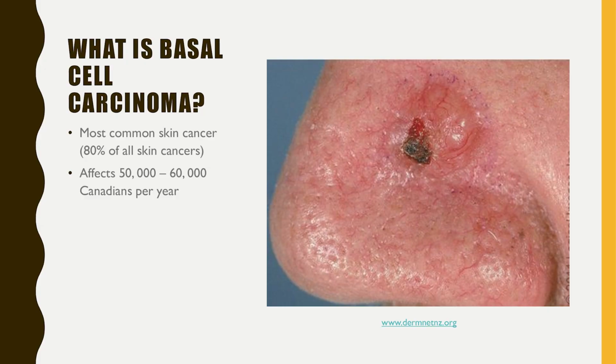And sorry, just going back to this, you can see that this lady has treated her cheeks and nose, and these field therapies bring about a lot of inflammation. So you get redness, erosions, crusting, and it can be painful and itchy.